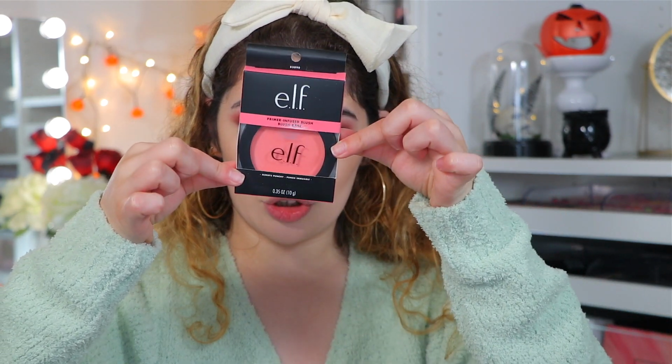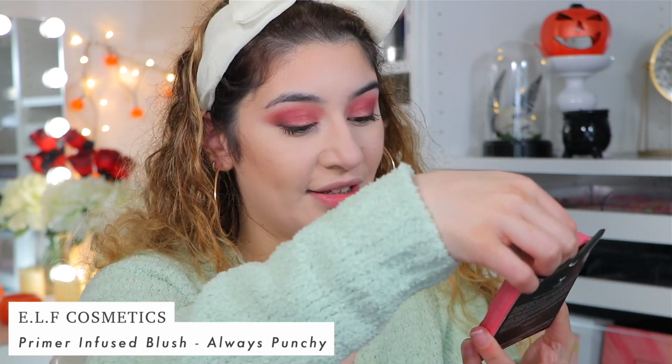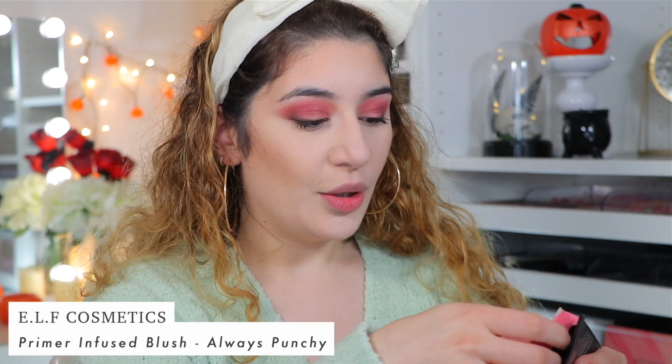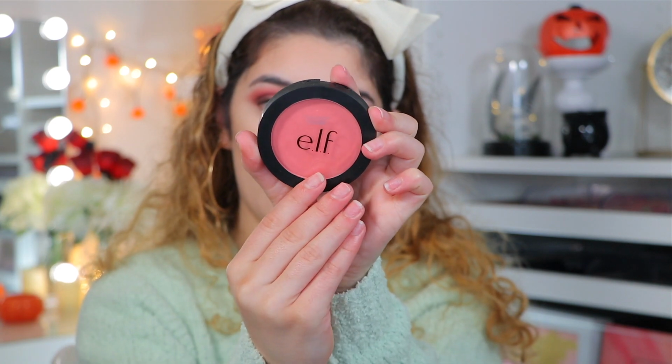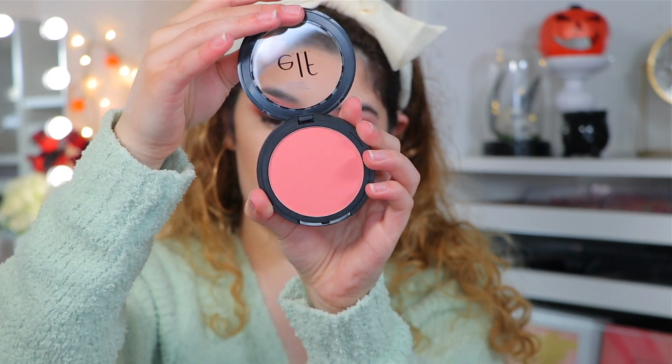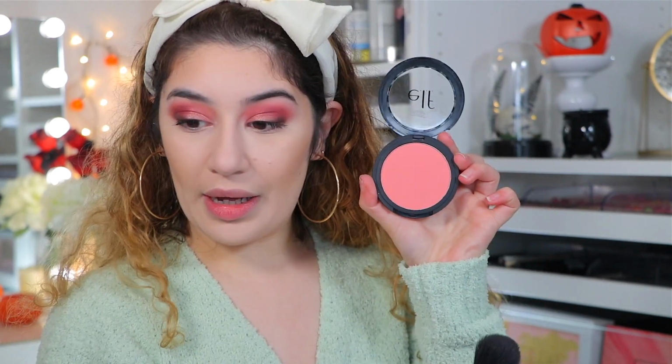I do have a blush here as well that I picked up recently, which I have not tried before. This is the E.L.F Primer Infused Blush. It's in the shade Always Punchy, which is a nice coral pink, and it's going to go perfectly with the eyes. I am in love with these eyes, by the way. Primer infused, I don't know what that means. So it's basically a long wearing blush, and it's super pigmented. So let's go ahead and apply it.